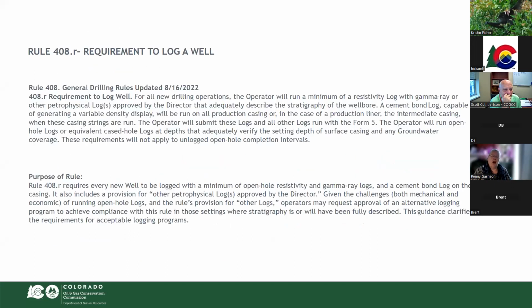Rule 408R requires that operators log each well on the pad with an open hole log. The purpose of this is not only to get the log for our library, but also to show well control. Next slide, please.